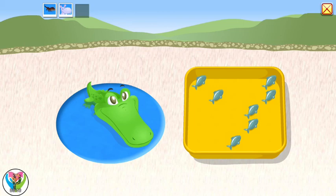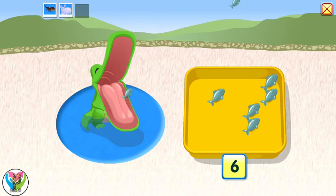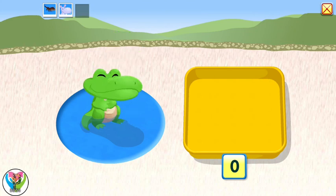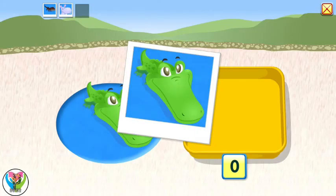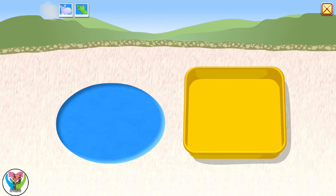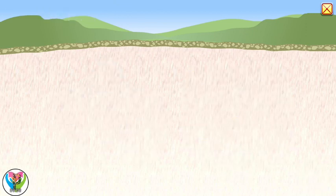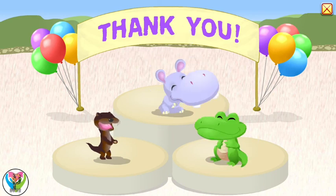How many fish are there to feed this crocodile? Seven, six, five, four, three, two, one, zero. Thank you for the food.